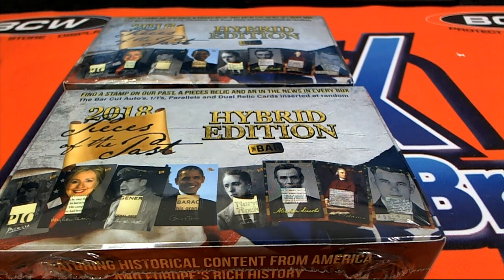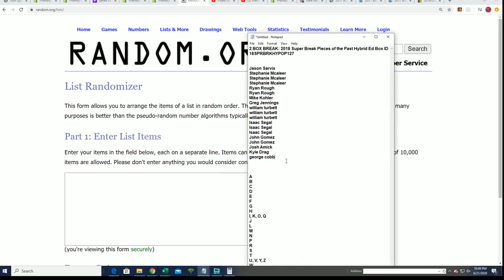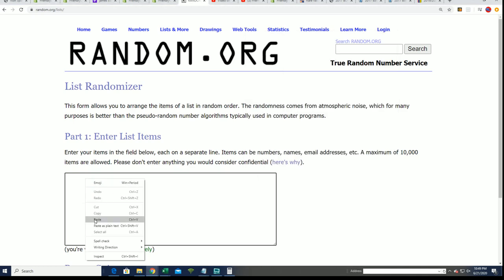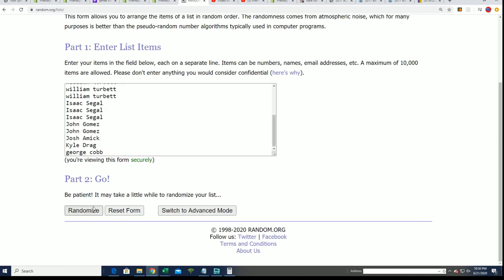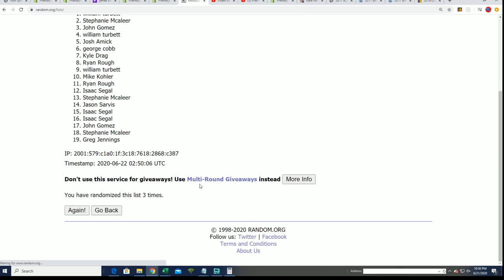Done a lot of Gold Standard football, and it's always been really good in football. Super 8 pieces of the past. 7 times 3 for the owner name, 7 times 3 for the letters. We'll see who gets what last name letter. Yeah, Gold Standard was outstanding for some football breaks, and I haven't done a lot of basketball of it. Here we go, lucky number 7.